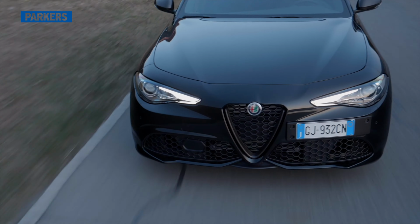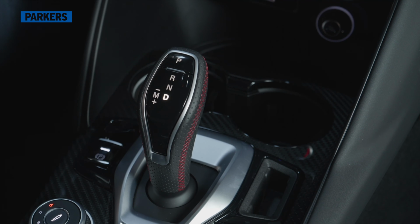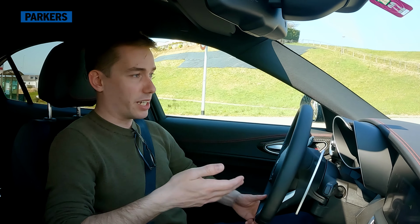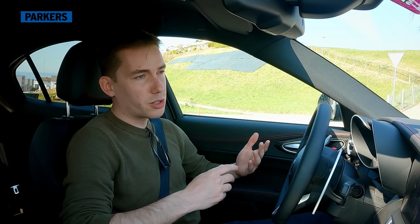Aside from that, the engine is the same, 280 horsepower, 2-litre petrol, and the gearbox is the same, with nice paddles here. But we mustn't lose sight of the fact that this is just a very good car, full stop. It handles well, it rides well, it's just not that much different from a Giulia Veloce, so if you were expecting that, you could be a little bit disappointed. But still, it's a good car.